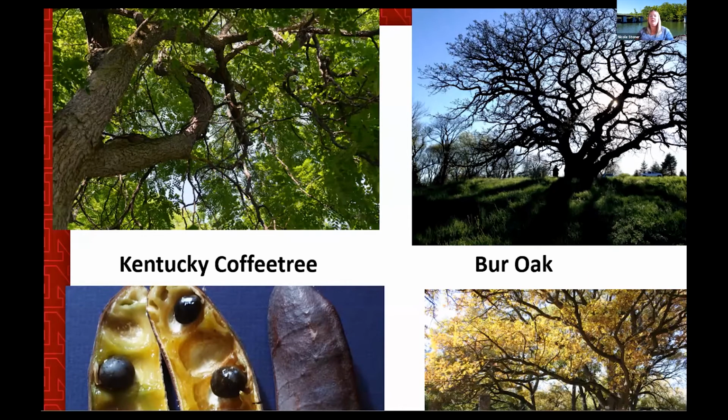And this is one, if you're a hunter like me, the deer like bur oak because the acorns are pretty sweet. So if you can hunt near a bur oak, you're going to be pretty good for finding deer because they do like that.